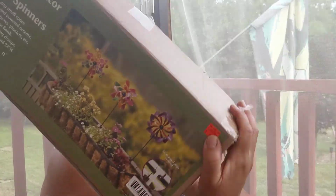Oh, and don't forget the wind spinners, my mini wind spinners. I love wind spinners. Every year I would like to get a new wind spinner for the yard just to add to the collection, because they don't last. The metal ones do last, but I usually end up finding the fabric wind spinners, and they only last a season. Sometimes I can get 2 seasons out of them, but because of that, I'm always on the prowl for new wind spinners. So that was my video today.